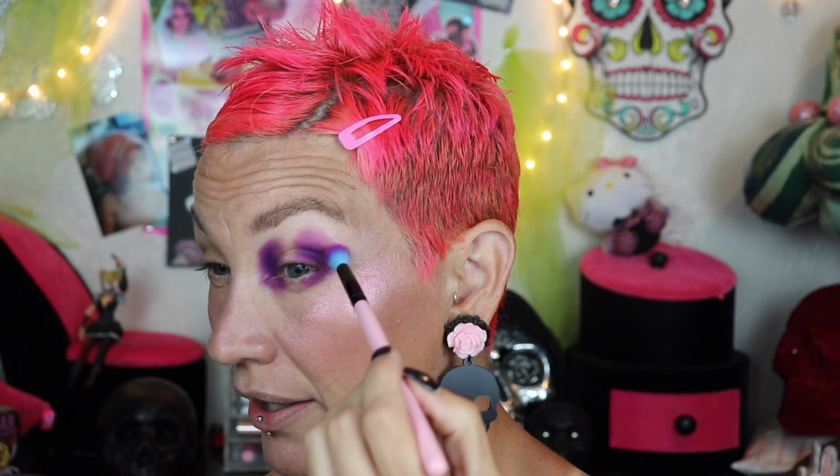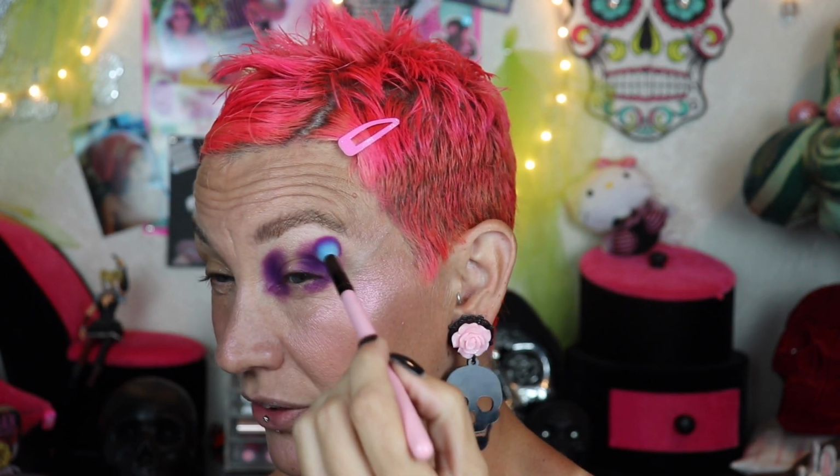I'm going to use my Spectrum B06, and I'm going to go into the color Strawberry Crepe. And I'm just going to use that to blend out this edge, and I'm going to go across the top.